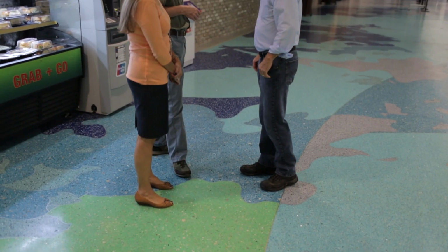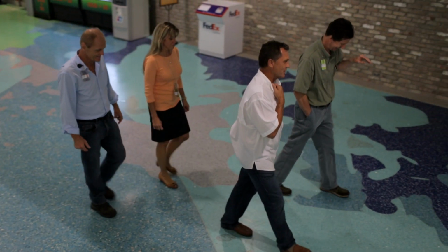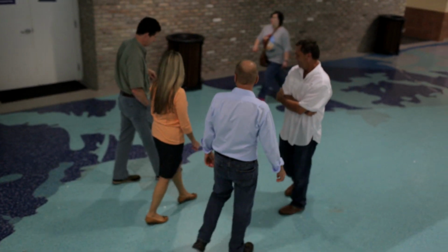The project initiated in 2011 and it was part of the renovation of the terminals. They were replacing the carpet with terrazzo, and the idea was to create a design that was welcoming for visitors of the airport, organize the circulation of pedestrian traffic, and create focal points.